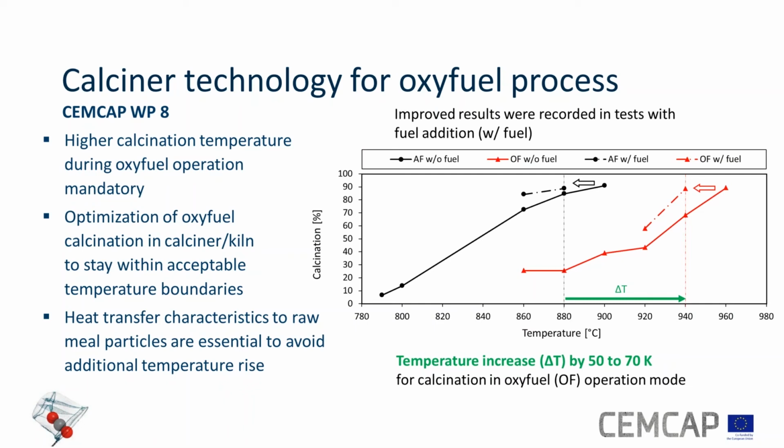And the challenge here is with this heat increase to minimize the heat increase in that way that the temperatures stay in acceptable boundaries for the equipment that is used in calciners. The heat transfer characteristics to the raw meal particles are the essential part also to avoid additional temperature rise and to minimize the temperature rise.